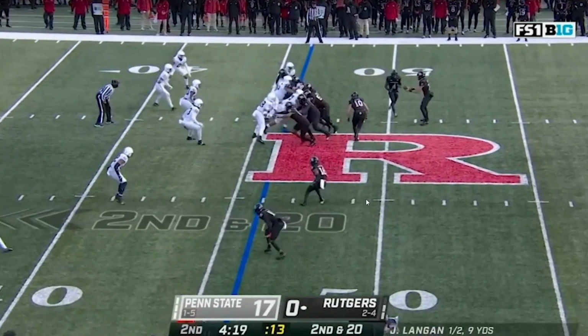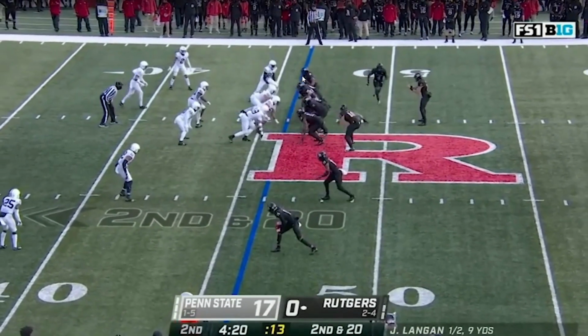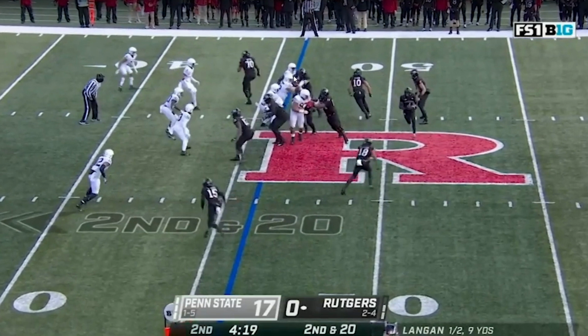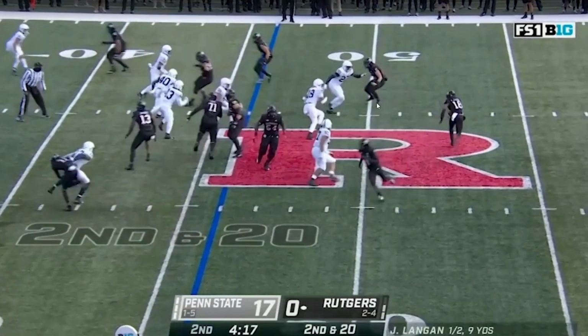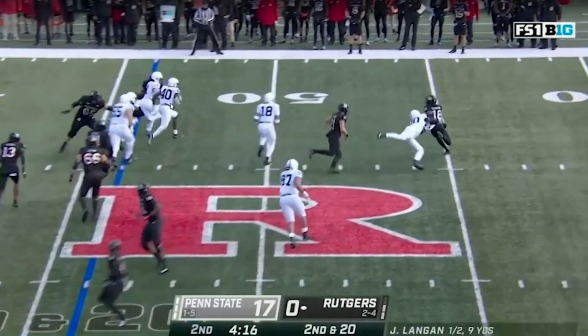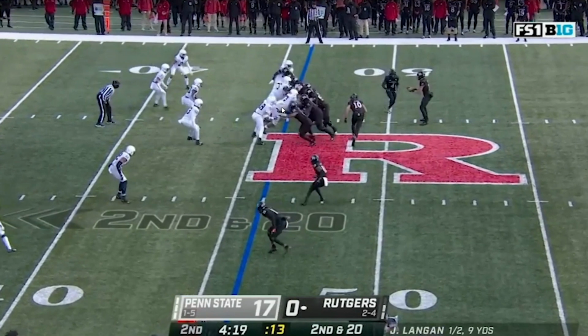This is a double reverse, trying to get the ball on the edge. But really what I want you to focus on is watch this defensive end. He squeezes, but he maintains gap responsibility outside, and he doesn't pursue too far inside. But man, what I love about the pursuit of these defensive tackles, watch 97.